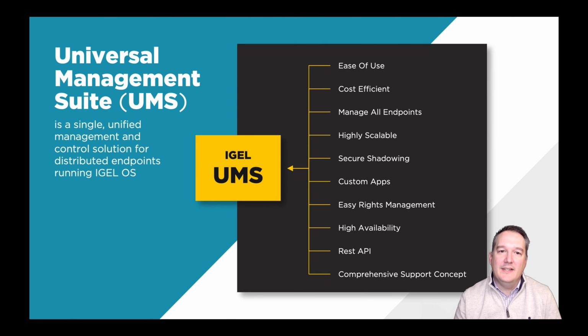But on top of this, it's important to provide a single pane of glass for management. And that's where IGEL UMS comes into play, giving you a very easy way to do highly scalable management of endpoint devices and deploy configurations across hundreds of thousands of devices concurrently.